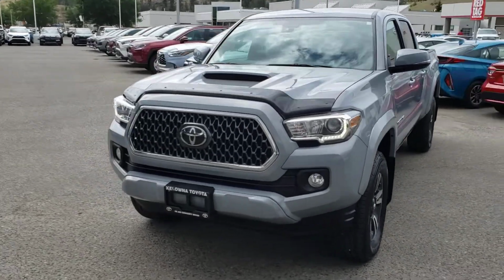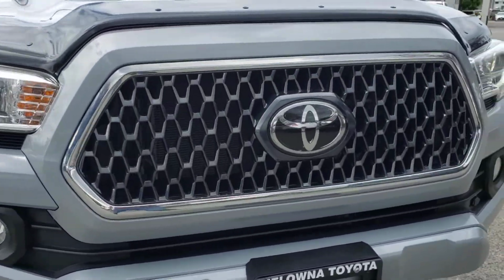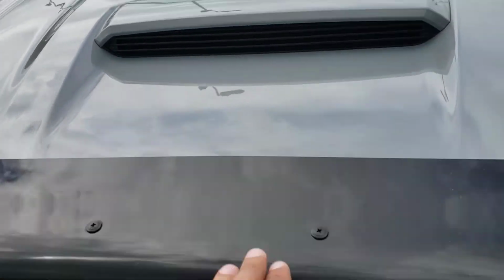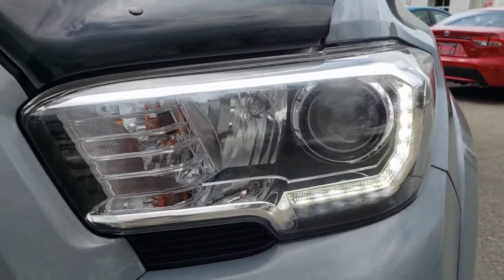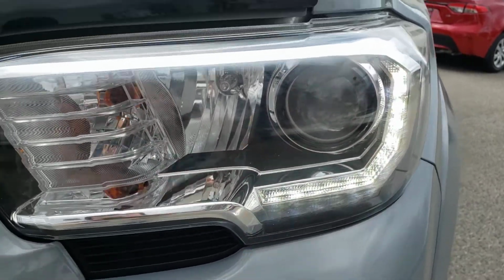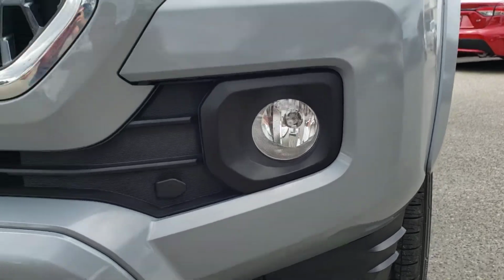Starting off with some of the notable exterior features, you've got that bold TRD Sport grille up front, and just above here you'll find the hood deflector as well as the hood scoop for additional style. If you take a look towards the headlights here, you'll find the gorgeous design with the big projector beam bulbs in the center and the LED daytime running lights along the side there. Underneath you'll find the fog lamps for some additional style and utility.